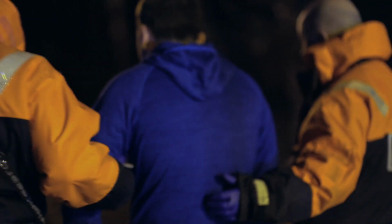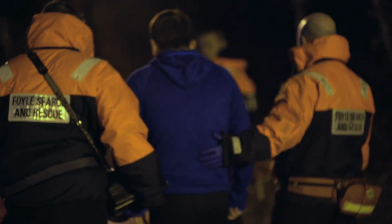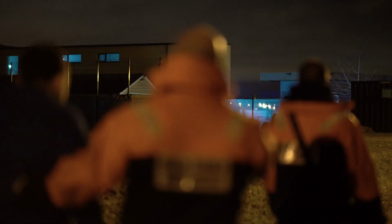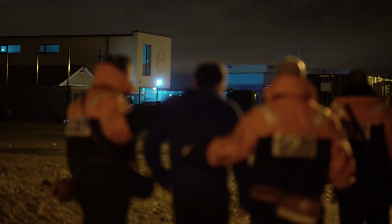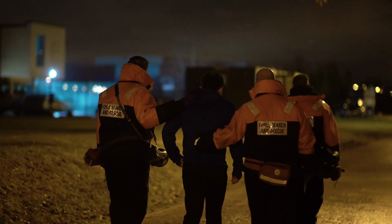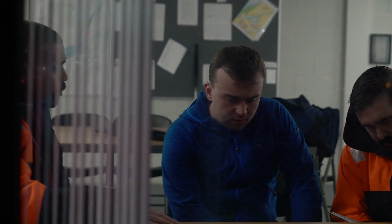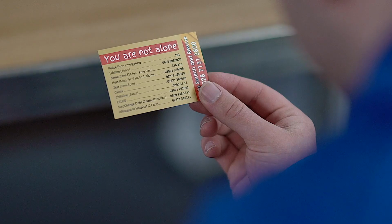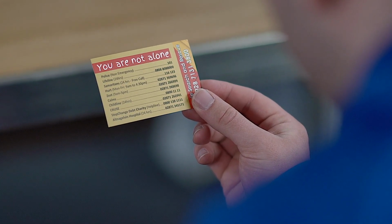They talked to me about how I was feeling, they talked to me about how they could help. And they did help, they helped a lot. They were able to give me a bit of hope. He gave me a bit of information about places to go. He gave me a warm cup of tea. Felt a lot better talking. Felt better having a warm cup of tea inside me on a cold night.